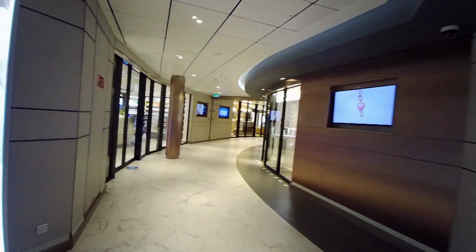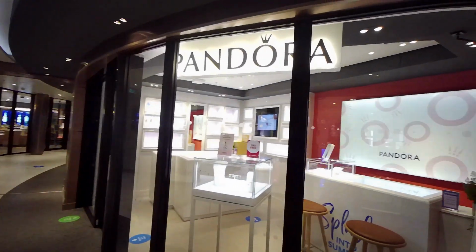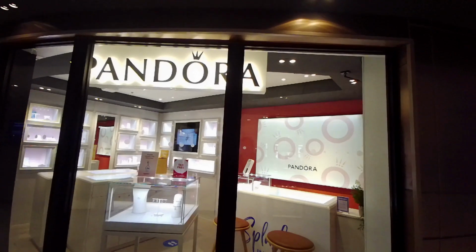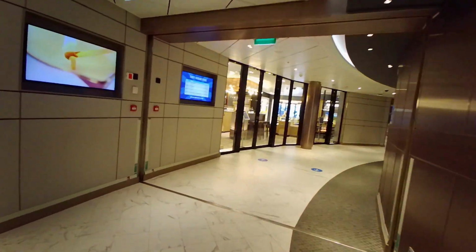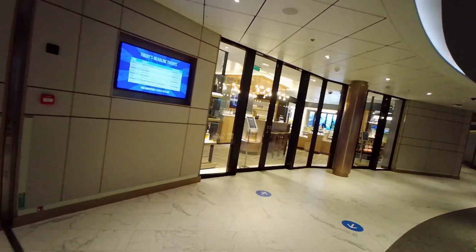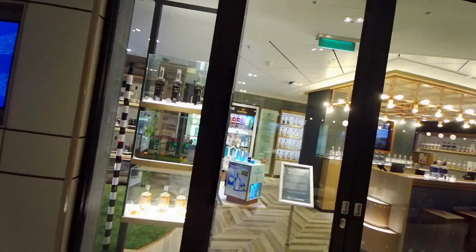I think the other thing that we notice on Iona right the way through the ship is the width of the corridors. It feels so airy and spacious. You're not bumping into people, and it feels comfortable, especially in these strange times of COVID. And as you can see on the floor, there are arrows to show you which side to walk in which direction.